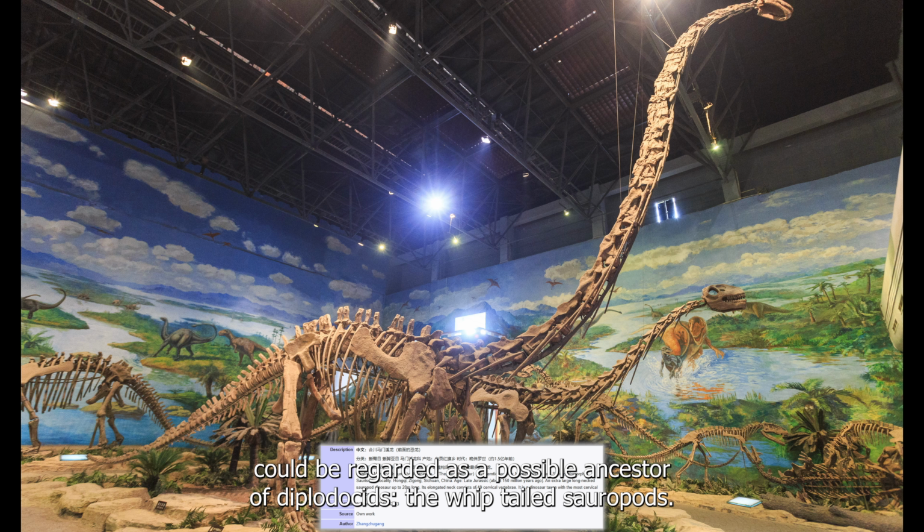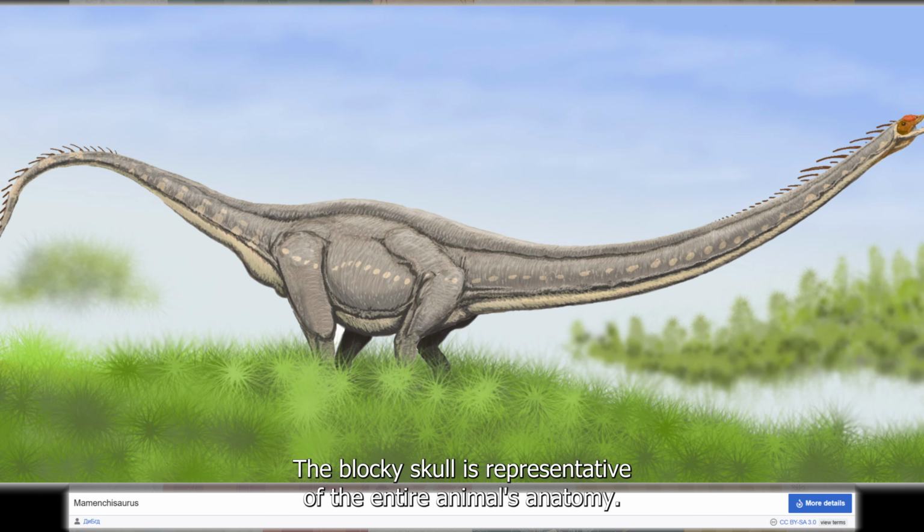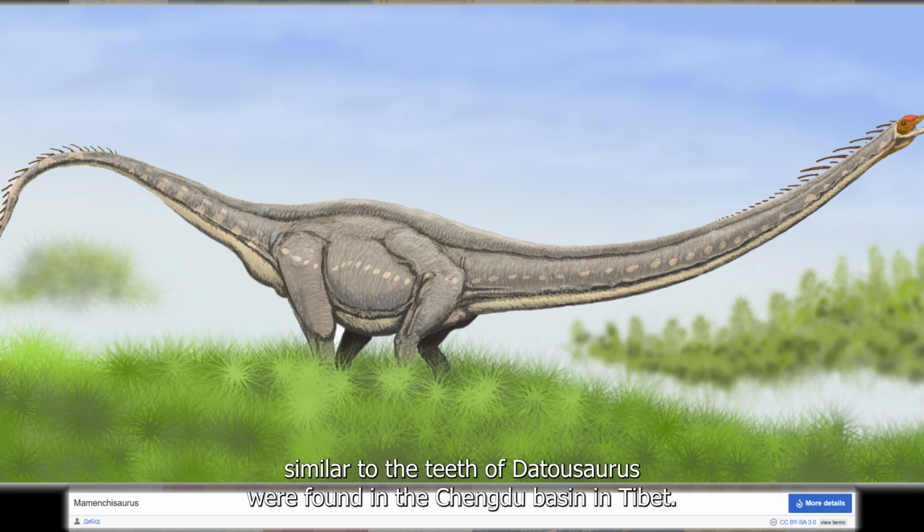However, if both elements belong to the same animal, Dinosaurus could be regarded as a possible ancestor of diplodocids, the whip-tailed sauropods. The skull also shows features of the Cetiosaurids, a stouter group of sauropods. The blocky skull is representative of the entire animal's anatomy. Its limbs were robust, and all 4 feet had 5 toes. Teeth of a primitive sauropod similar to the teeth of Dinosaurus were found in the Chengdu Basin in Tibet.